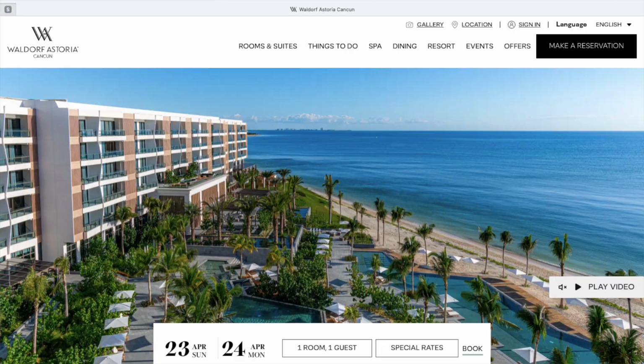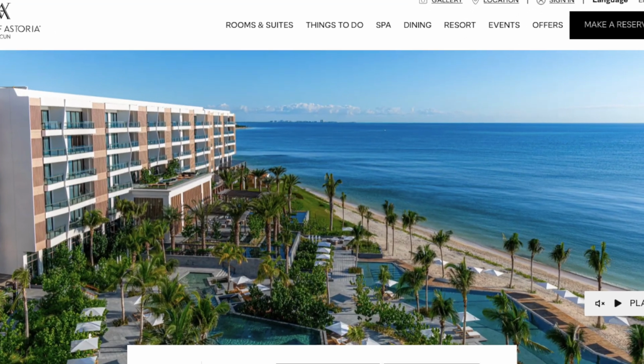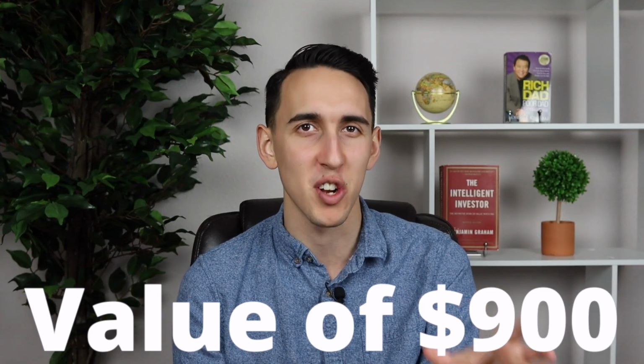And I actually just redeemed my Hilton free night certificate for an oceanfront room at the Waldorf Astoria Cancun for my honeymoon, which had a value of $900. So both Hilton Diamond status and that free night certificate are going to by themselves give you over $500 in value.